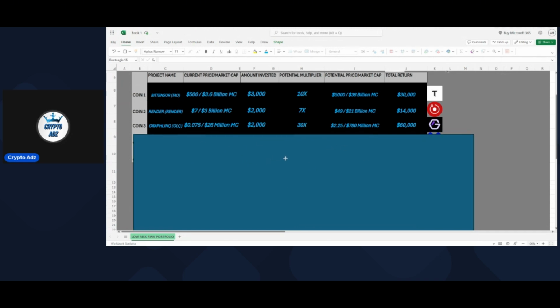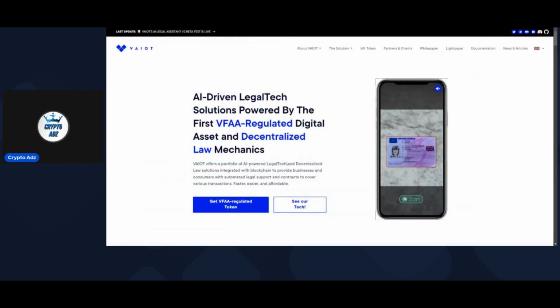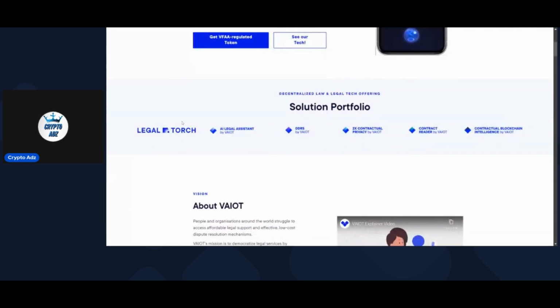The fourth project is a project which is pretty under the radar, guys, and it's a project which I haven't covered in a while, Viot. Now, the interesting thing with Viot, guys, if you don't know about Viot, basically they have made a transition into the decentralized law space, which is basically going to be powered utilizing AI through their legal tech solution and decentralized law solution, which is crazy, guys.